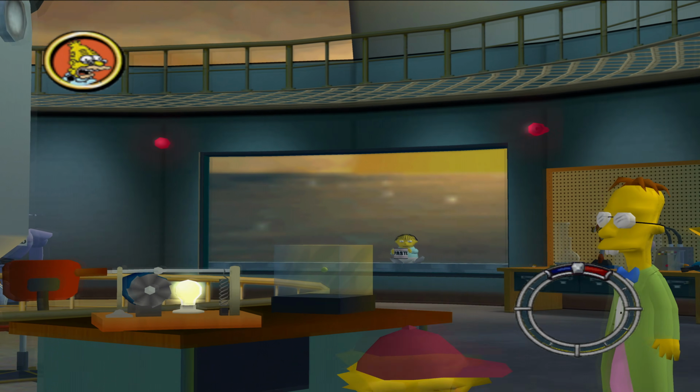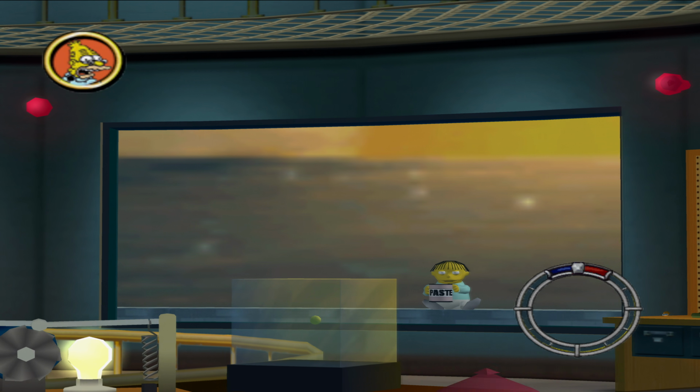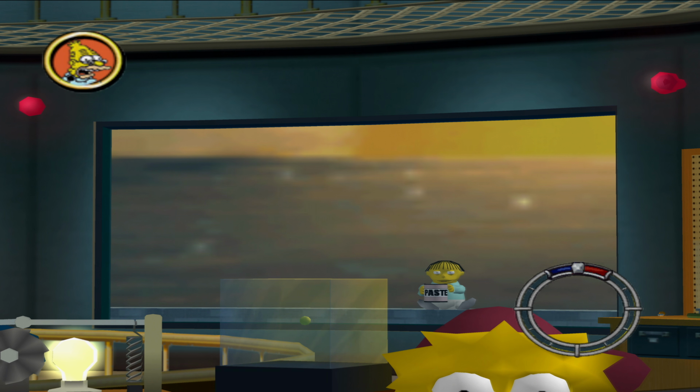Next to Lisa's machine, we can see the 77X42 Super Sour Ball from the season 6 episode, Homer Badman.